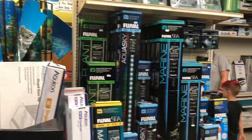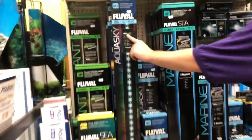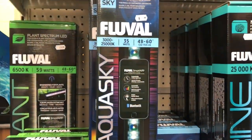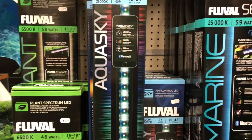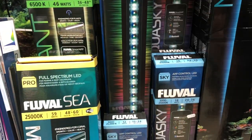We got tons more lights over here. Oh, yeah, we got the Fruzel Skies. These are cool. You can actually put these up to an app, so you can control them from your phone. It's a 48 incher. Wow, that's awesome. And with these ones, you can go through every color and have preset settings. Those are real cool. That's fantastic.